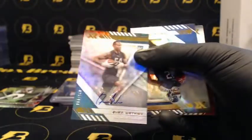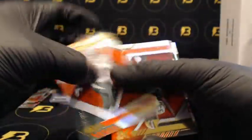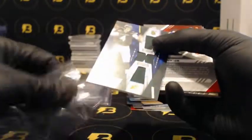We got Watkins for the Eagles. Rookie autograph to 199. We got Evans going out to the Titans. We got Hopkins and Darnold. We got P. Ryan for the Jets to 249. We got Jones for the Packers to 249. We got James Morgan to 49 for the Jets.